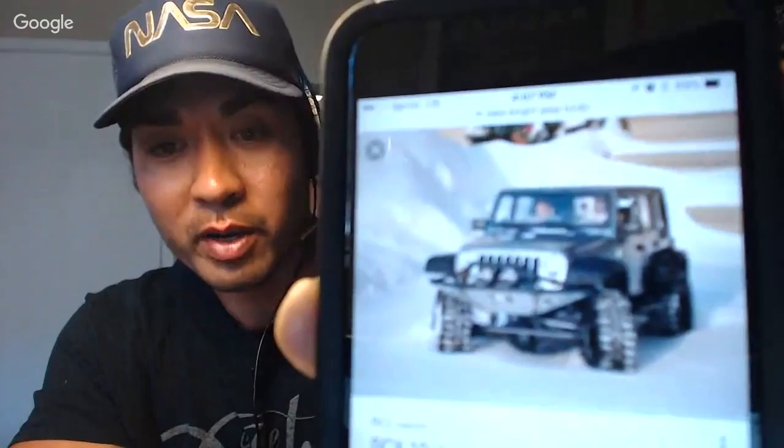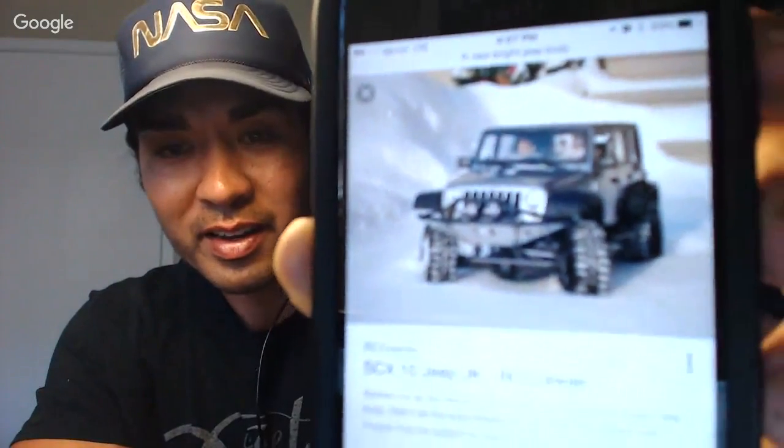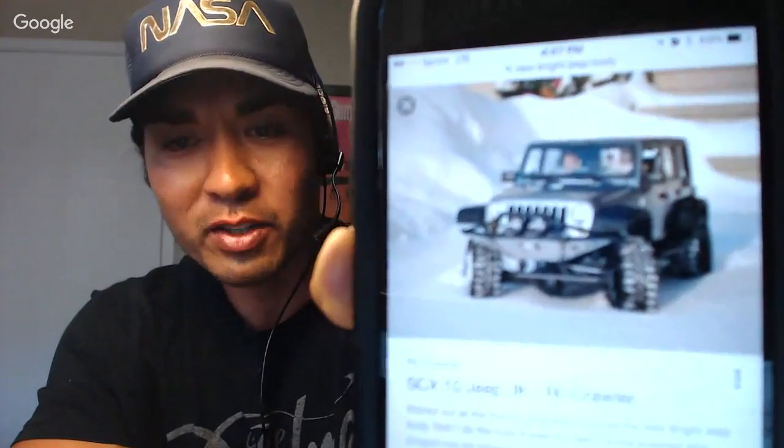And here's someone's little winter wonderland. They put the body on something. It's in the snow. That's a fake picture. That's a toy, right? It's not 2 people in there. Those are action figures in there.